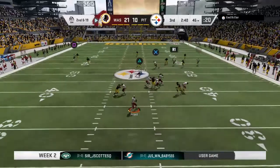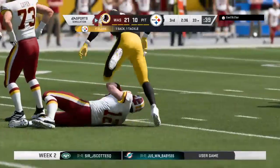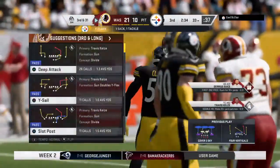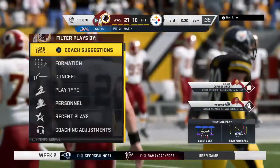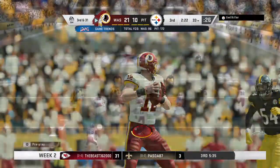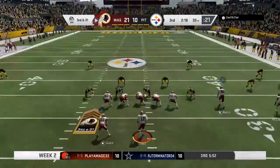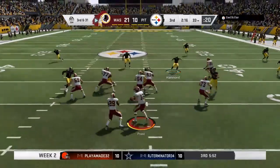To throw on 2nd down. Frost. Nowhere to escape, and he goes down. Frank Clark fighting his way home to get the sack. Like how they've started the 3rd quarter here. They force a punt on the first drive, and after this sack, it looks like they'll be forcing another one as well. Absolutely. Maybe got their 2nd win coming out of the locker room.